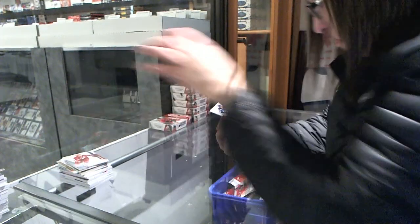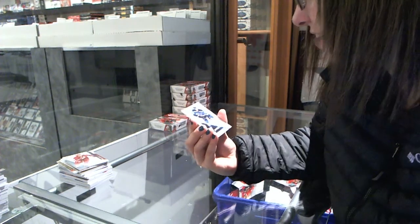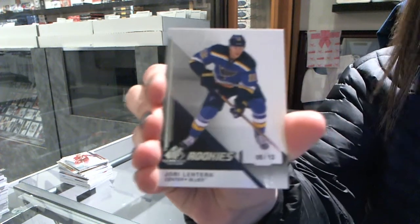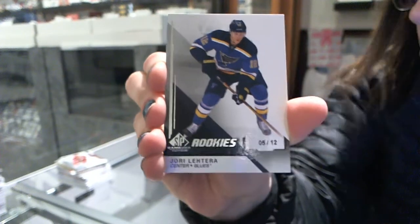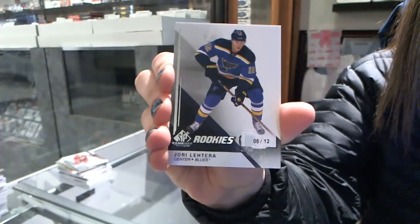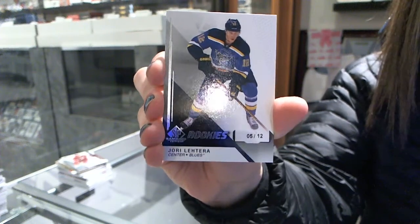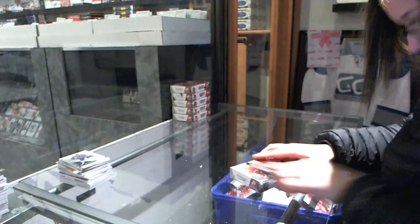And, ooh, that's pretty. We have a rookie, numbered 5 of 12 for the St. Louis Blues, Jori Lehtera. Rookie numbered to 12, Jori Lehtera. That's a good one. This is a pretty good case so far. I'm really liking this stuff.